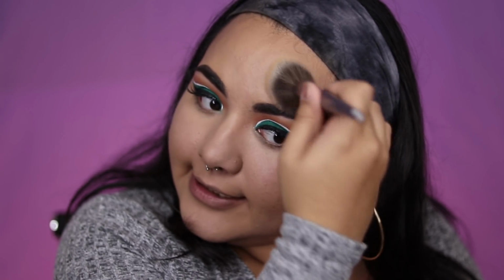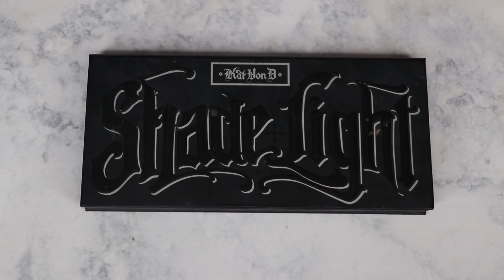I'm not going to bake. I'm only going to set my makeup just because I tend to bake more in the winter time because it makes you really matte. And in the summertime, I tend to want to glow. So again, we're just setting the makeup. I'm not really too worried about it getting really matte just because I'm not going heavy-handed with the powder. I'm just pressing lightly. So we're going to go in with the Kat Von D Shade and Light palette.